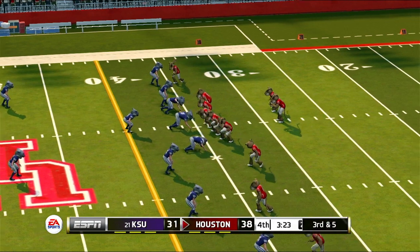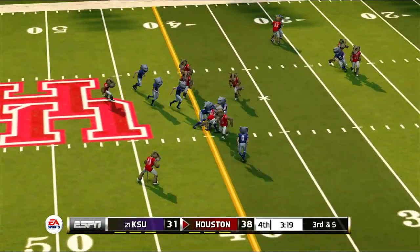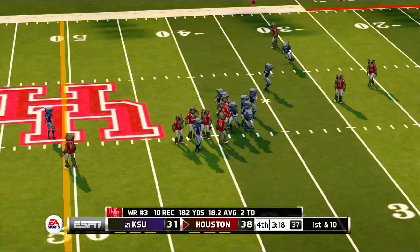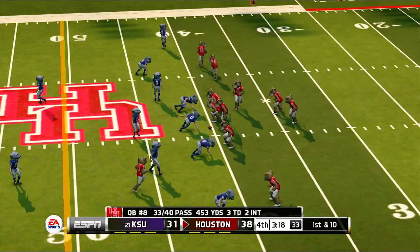From their own 35-yard line, it's third down. And he's hit before he can go anywhere. Love to watch quarterbacks on third down to just kind of see where they are as far as their psyche and their approach to the game.